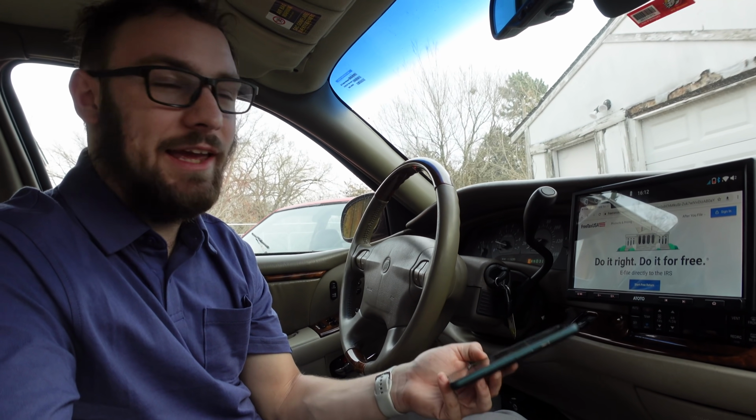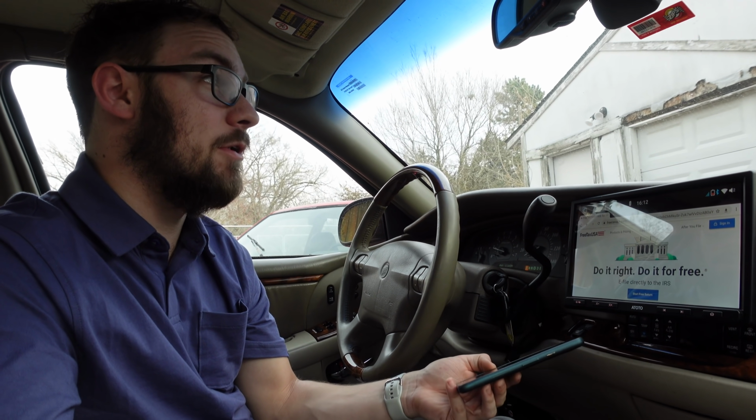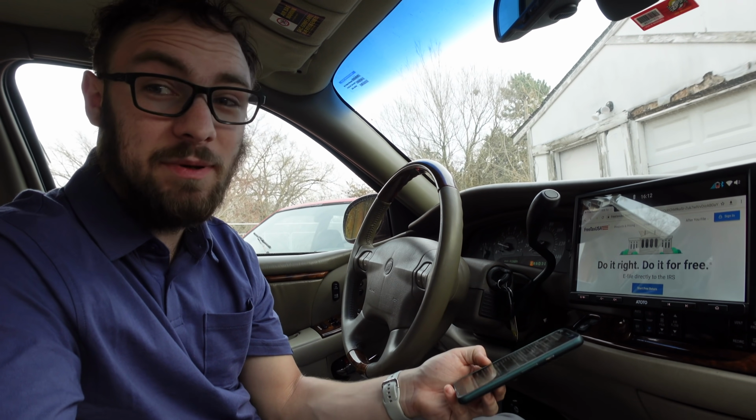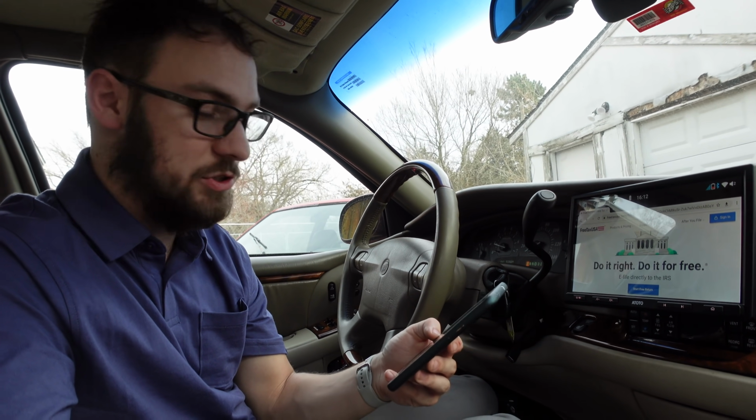You've got front and rear camera inputs. The rear camera, pretty obviously for backup and stuff. The front camera you can actually use as like a dash cam. ATOTO makes a 1080p dash cam module that you can plug into this, and that's some pretty cool functionality, really.